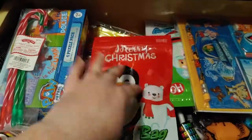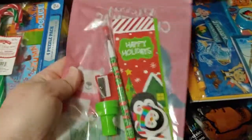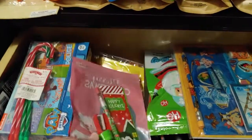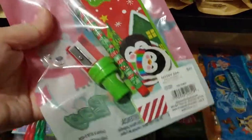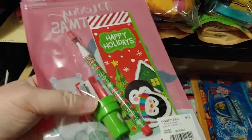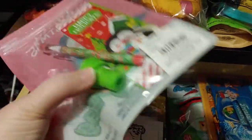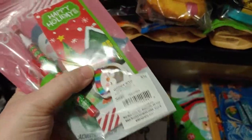So this, I think, was also from Walmart a while ago. You can either keep it in the resealable bag or you can take everything out and put it in the box. So there's a pencil sharpener, a pencil, a stamp, a little book, and an eraser.